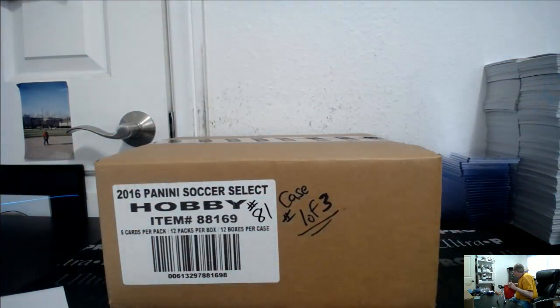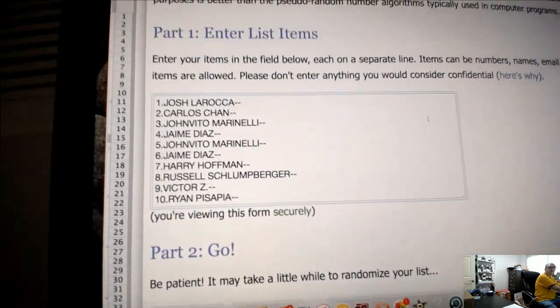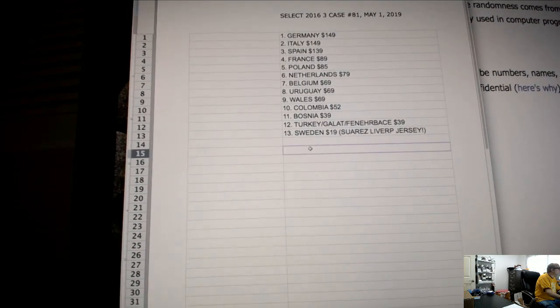All right, here we go, guys. Let's get this random going. Good luck, good luck. We're going to roll the dice. We re-roll snake eyes. Otherwise, we go with it. Afterwards, we're going to cut and paste you into this list. Top spot gets Germany. Bottom spot gets Sweden and the Suarez jersey.